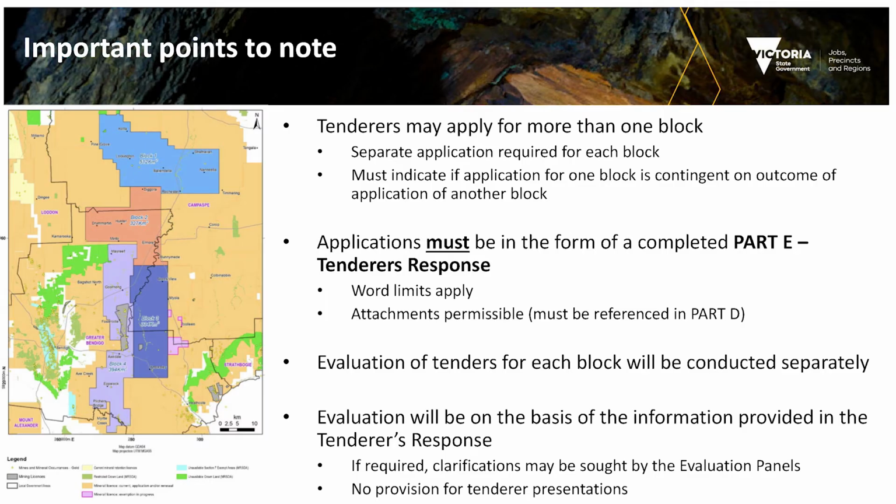So just a few important things to note. Tenderers are welcome to apply for more than one block. A separate application for each block is required, so it's a separate Part E tenderer's response for each application. And tenderers must indicate if an application for one block is contingent on the outcome for another. So, for example, if you apply for 3 blocks, but you prefer block 1, but you apply for block 2 and 3 as well, then if you were successful for block 1 and would therefore no longer be interested in pursuing your application for block 2 and 3, you need to make that very clear in your tender application.